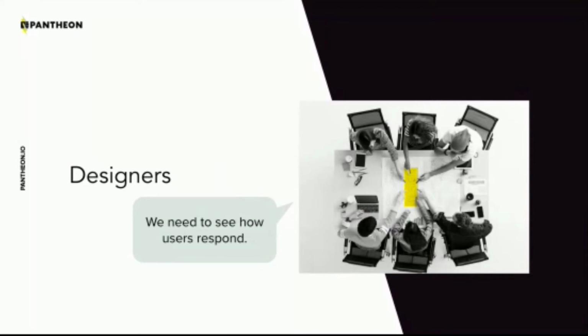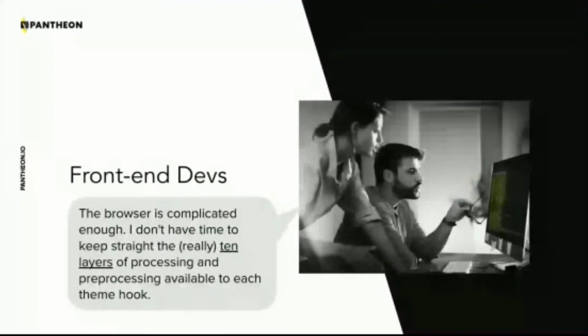Front-end developers, kind of in the middle here, benefit a whole lot as well from decoupled architectures. I think front-end developers in our ecosystem have been the main driver of this architecture. And for front-end developers, a big part of it is that the browser has gotten so complicated. We're expecting our websites to do so much, again, often in order to stay competitive with native applications, that it's just unreasonable to expect front-end developers to also keep up with all the implementation details of a Drupal or WordPress. There are literally 10 layers of processing and preprocessing available to every theme hook in Drupal. Is it reasonable to hire a front-end developer and expect them to learn that in addition to all of the things they need to learn in order to keep up in the front-end ecosystem?